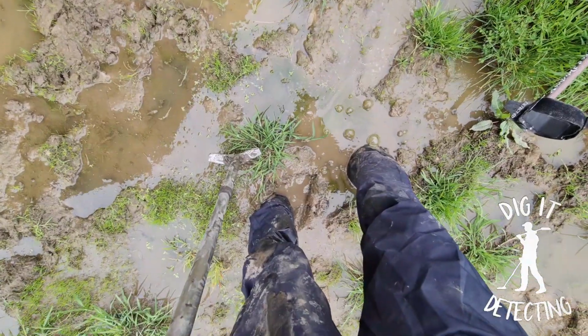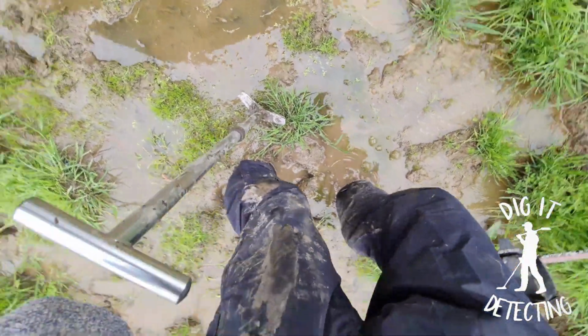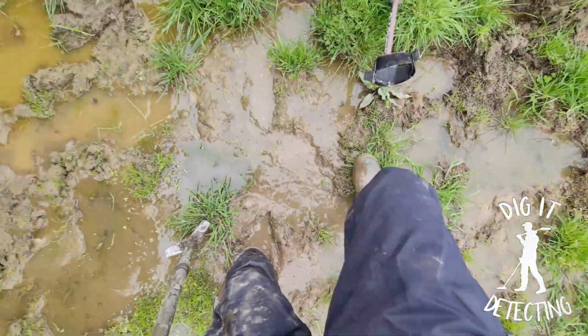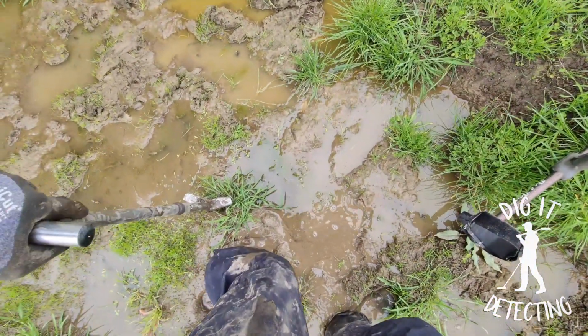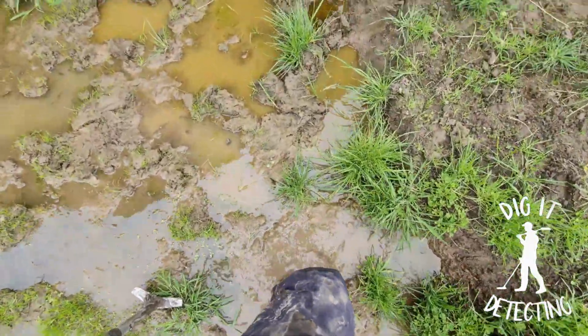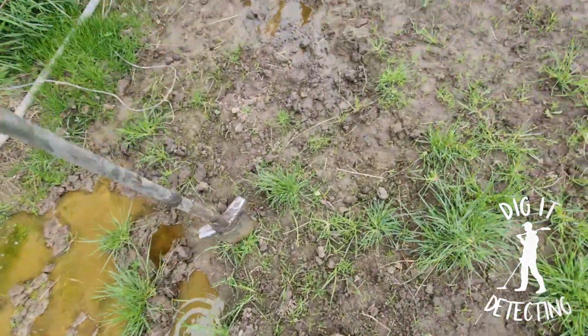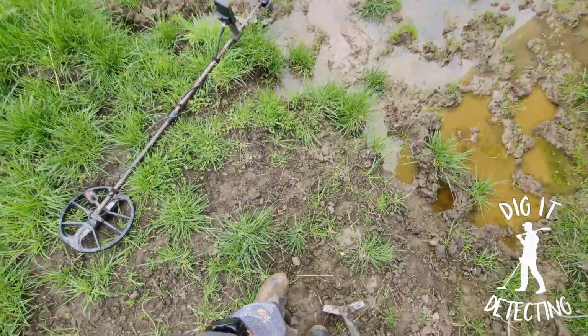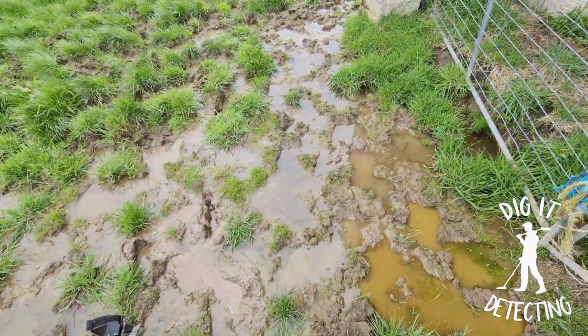And this is a prime example why I come prepared. I'm bogged. I am bogged. Try and get out of here. I just sunk. I didn't realise I was that deep. Oh, it was that deep. Oh, there you go. Whew. As said, prime example why we always bring the gumboots and the waders out to these sites, because you need them.